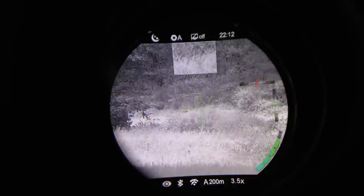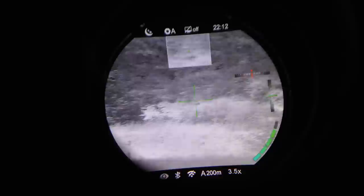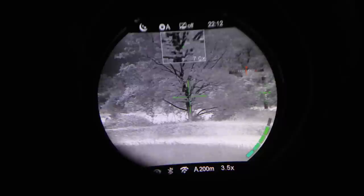Ignore the diagonal lines going up and down across the screen there. That's just a film in the digital screen issue. But yeah, as you can see, it gives you a really nice picture. Very sharp.